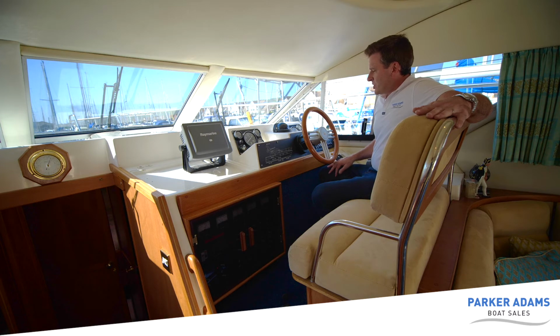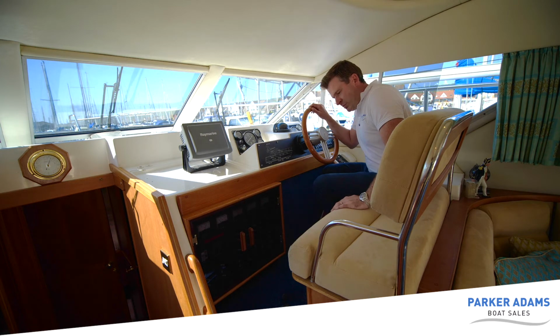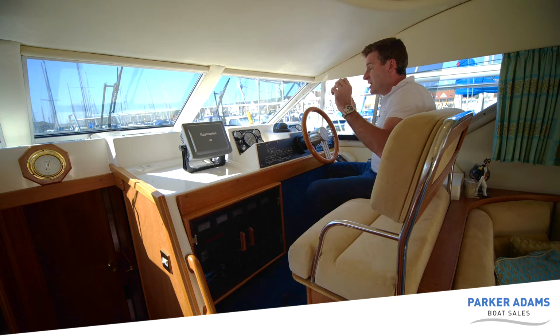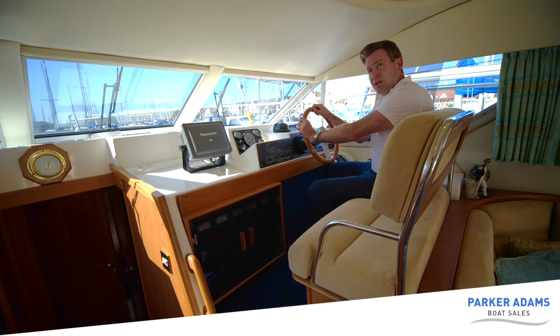Also, I'd just like to show you that it's a twin helm position, which is nice, and so it's nice and sociable up here. There's plenty of room, but there's also, surprisingly, plenty of visibility. And when you're looking at driving from downstairs, it's all about visibility.